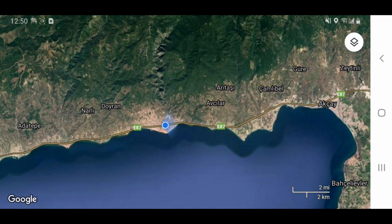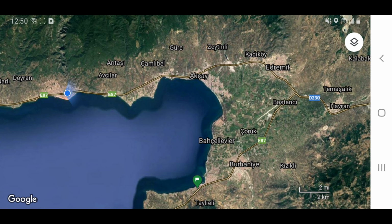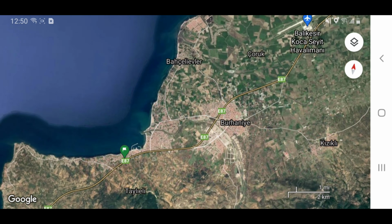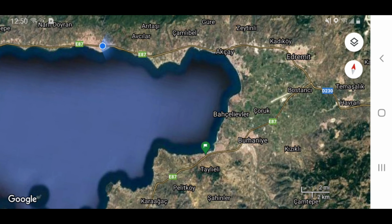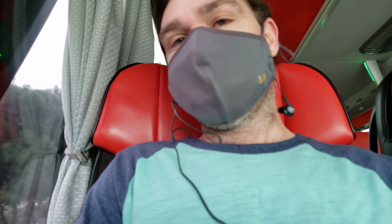So here's that point I just showed you where we stopped when we were outside the bus. That was that little town along the sea, and we're just around the corner from our end stop here, which is Burhaniye. I think, like I said, it was like 45 minutes left on our journey. Just across that body of water there is our house over in Spain. If you knew which direction you were looking, you could be looking towards Spain.